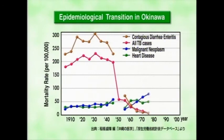In place of tuberculosis, lifestyle-related diseases such as diabetes, heart disease, stroke, and cancer began to rank higher in causes of death. The government was required to take measures against these. Mental health care also became an important issue.